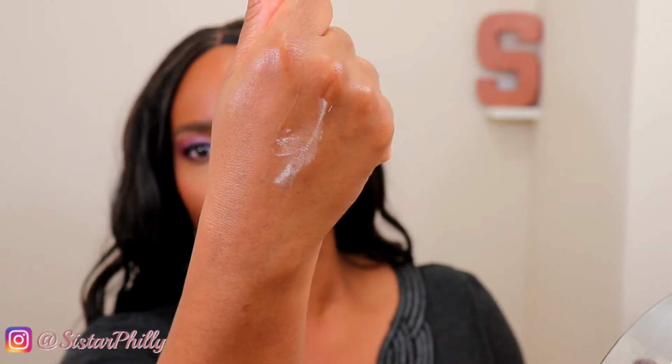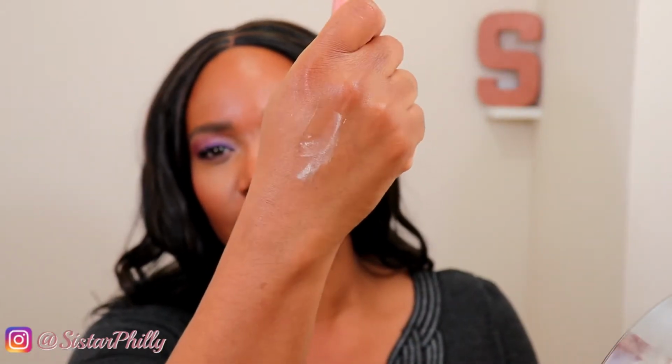I just want y'all to kind of see the color of it. I remember when I first got this powder, I wasn't sure if I was gonna like it because of the color. I didn't know if it was gonna be too yellowish or too white, but it's more of a beigey color. I feel like it does pull kind of yellow, but when I blend it out on my under eye, it does get very translucent, and I've never had an issue with flashback with this powder.